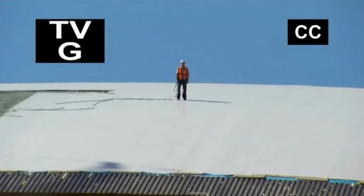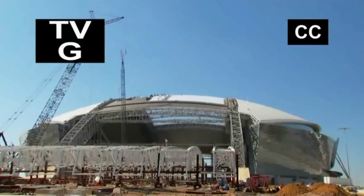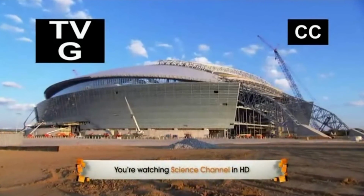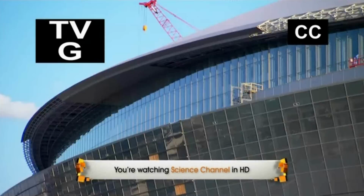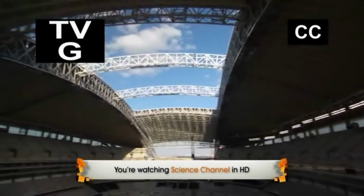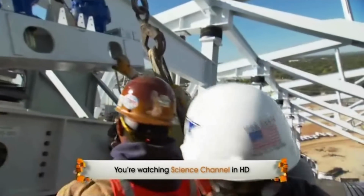My name is Danny Forster, and this is the largest football stadium in America. I'm taking you inside an engineering marvel that could revolutionize the football experience. The Dallas Cowboys' new stadium. All right, let's get in this thing.